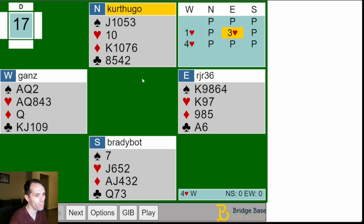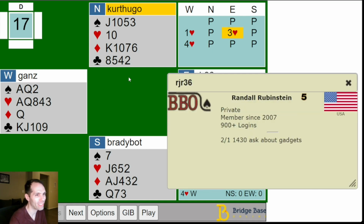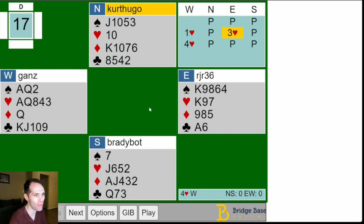This was what happened at our table. This is hilarious to me, that Randall completely forgot. Okay, like these pop-ups need to stop. Randall completely forgot that they played Drury by a passed hand. I don't know, I think he was getting settled in still.